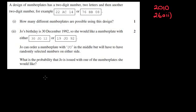The next one I looked at is 2010, question 26A2. Okay, for this question, we're looking at these number plates. If we look at the place where we have the number plates, we have 10 opportunities in the first place, 10 opportunities in the second place. Generally, we'd have 26 and 26, and then 10 and 10.